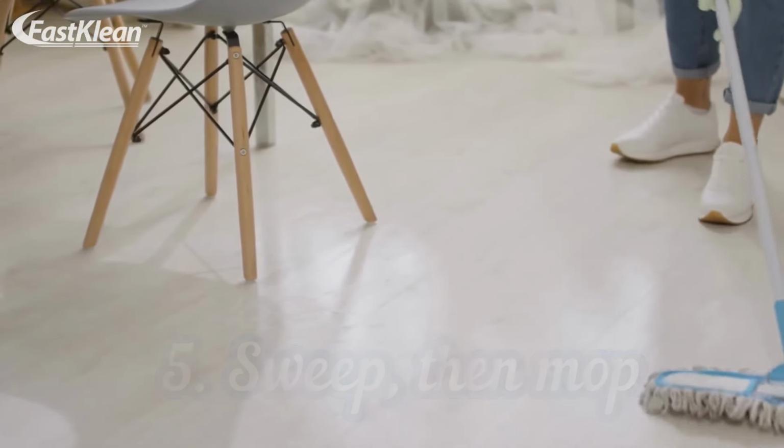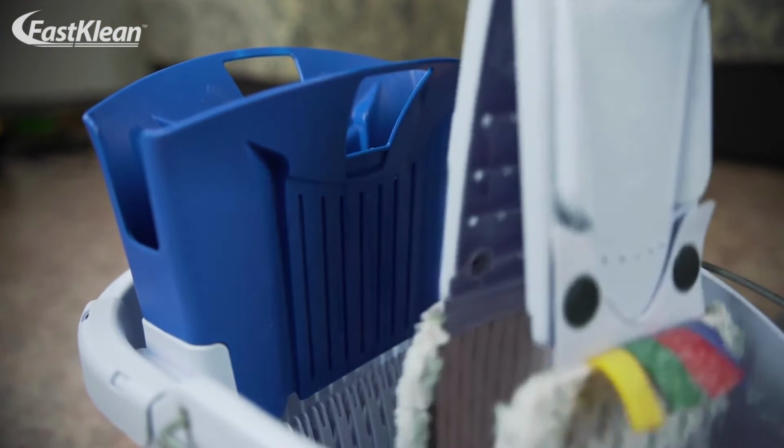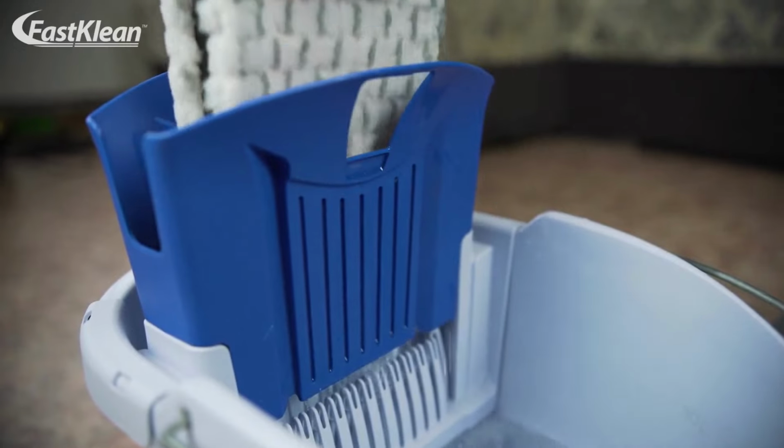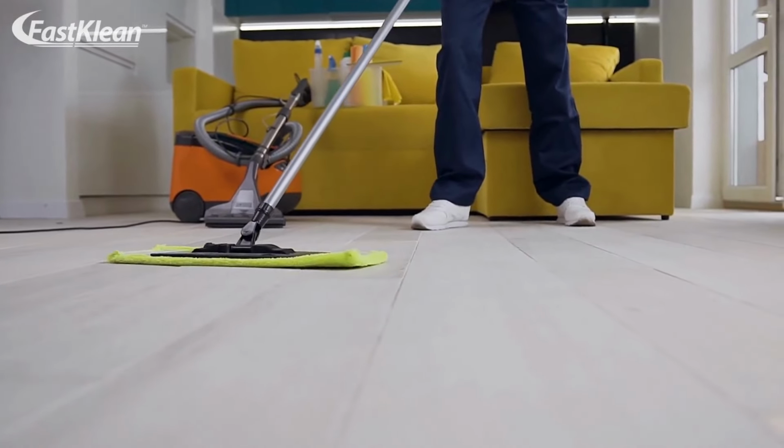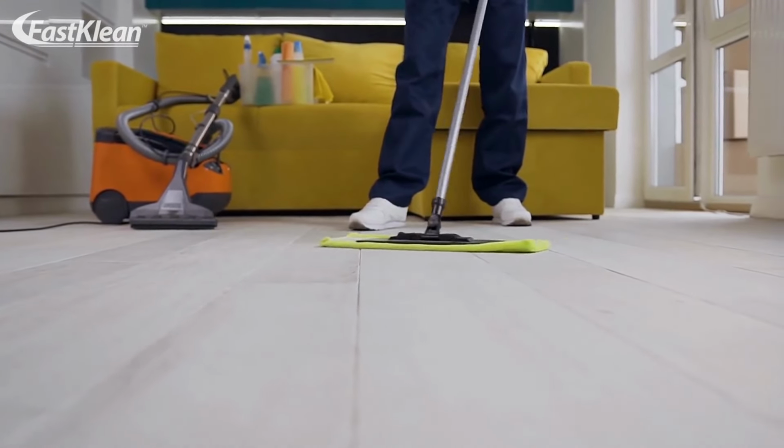Number 5. Sweep, then mop. Mopping is the last cleaning process. You should do this with water mixed with a cleaning agent. However, before you mop, you should sweep the house to remove every speck of dirt, so you can mop freely.